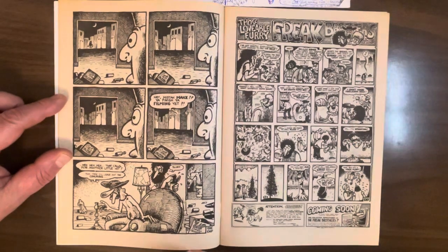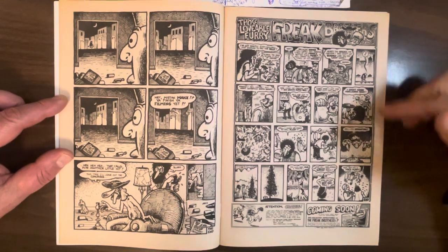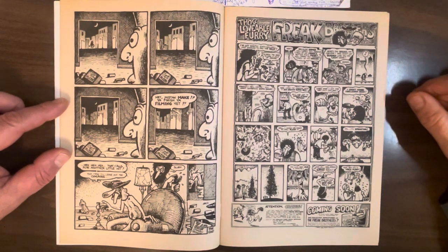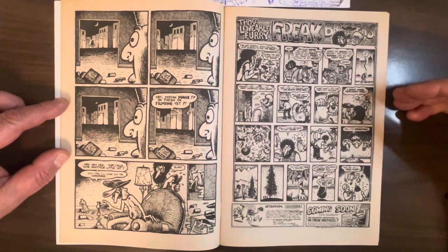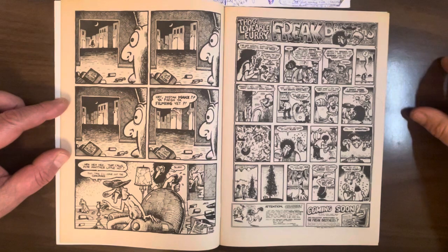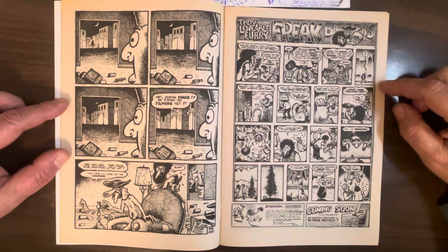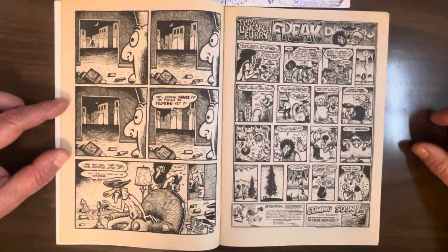So like I said, I assume this was made for the comic. There's some new stuff in here. This strip, for example, was reprinted in Feds and Heads, which we made a video about last week. So I assume he wanted these Freak Brothers collections to be complete. So even though he just reprinted this a year or two before in Feds and Heads, he reprinted it again, which I could see the logic of.